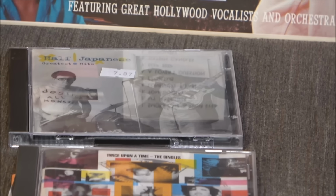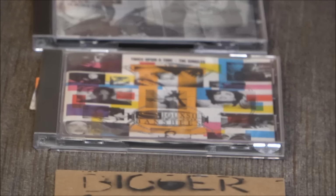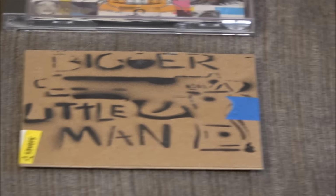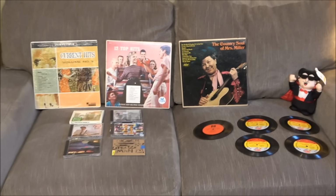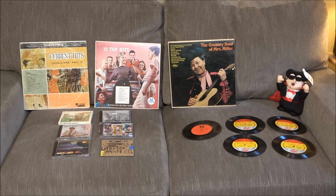Then we have a total of 6 CDs: Fairport Convention's Babbacombe Lee, Half Japanese Greatest Hits, Hardy Har Har, Glenn Fry, No Fun Allowed, Siouxsie and the Banshees, Twice Upon a Time, Night Ranger, Dawn Patrol, and Little Man, I think. Oh yeah, and the not quite Count Floyd plushie. And the cost of this haul came out to about $50, half of which was the first 3 CDs.